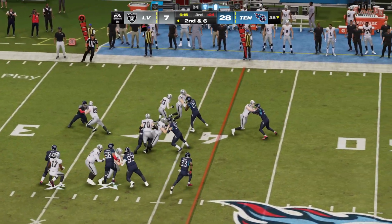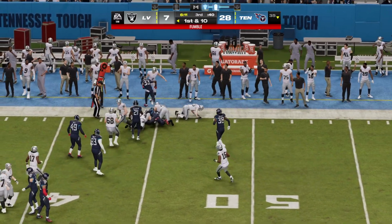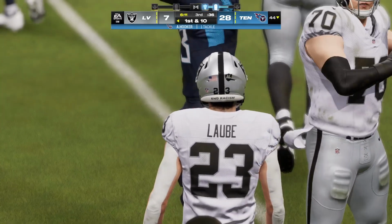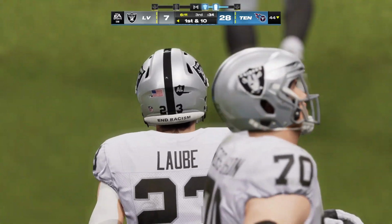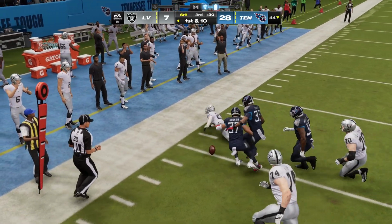From the gun, he'll hand this off. The ball comes out, but this will get out of bounds, so possession will stay the same. Offensively, they're just not playing a very clean football game right now. This deficit, there's a fumble. Good news for them, at least. That went out of bounds.